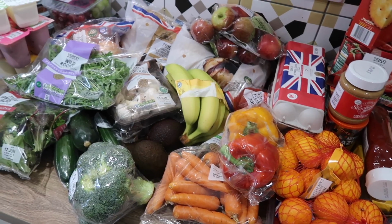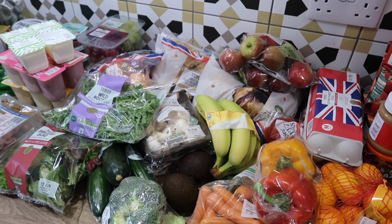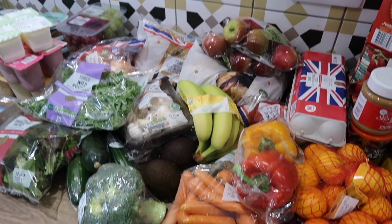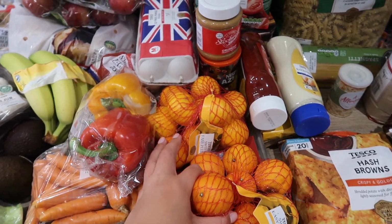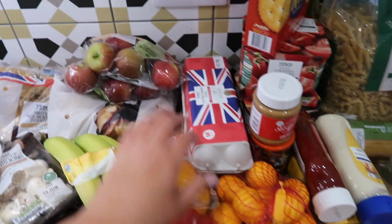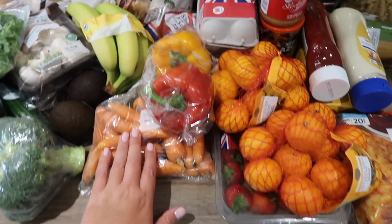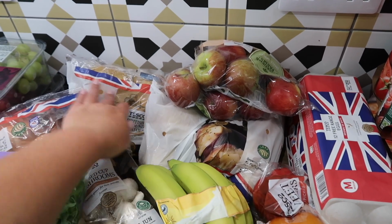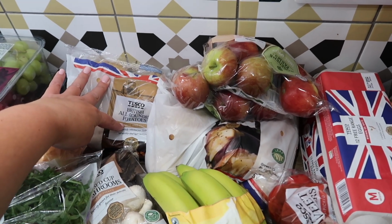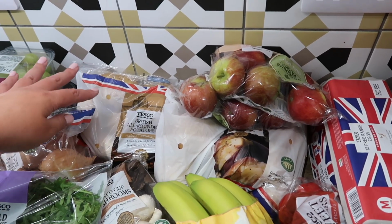Lots of fruits, vegetables, fresh produce this week. My kids are eating through fruit like you wouldn't believe. So I am buying doubles of everything. 2 packets of oranges. I've got 2 packets of apples. I buy strawberries, carrots, peppers, bananas, 2 packets of potatoes, just the all-rounder potatoes, and I use them for everything. The bigger ones are jackets, the smaller ones get used for mash and roasties.